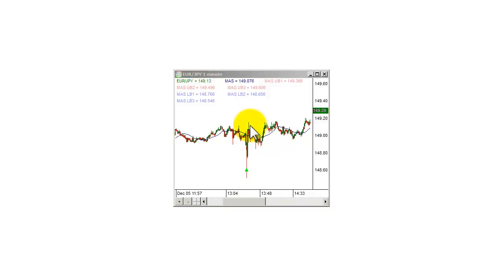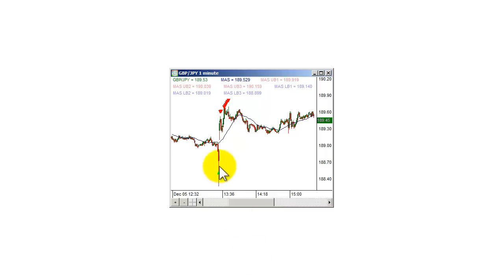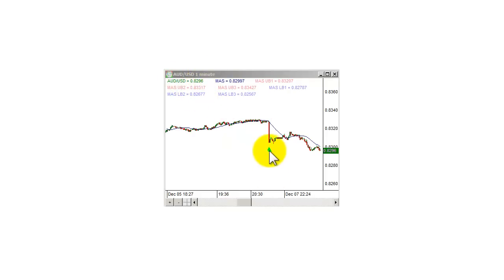Euro yen, great signal here on the buy with great profit potential on that. Pound yen, same thing. Both these sell signals worked out fine. Later in the day, this is Aussie dollar. Slowly but surely gave you profit.